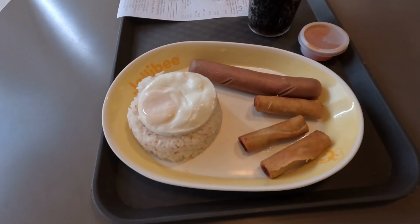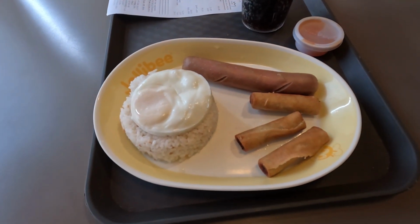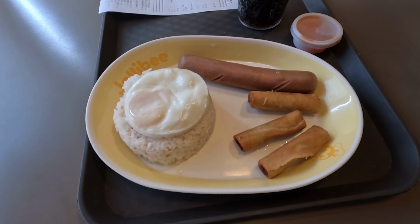And I got, as you can see, I think it's called a Shanghai or something. There's 3 egg rolls, comes with rice, and also a fried egg. I also added a side of hot dog just in case, because it was cheap. It was like the side of hot dog, 129 pesos. Why not? And for the entire breakfast, it's actually super duper cheap here in the Philippines. The total price of just this breakfast alone came out to around 149 Filipino pesos. That is insanely cheap.